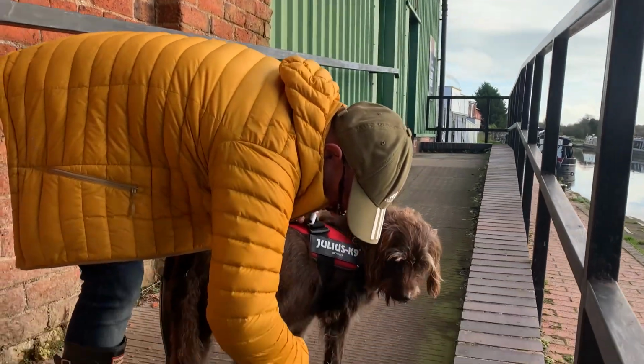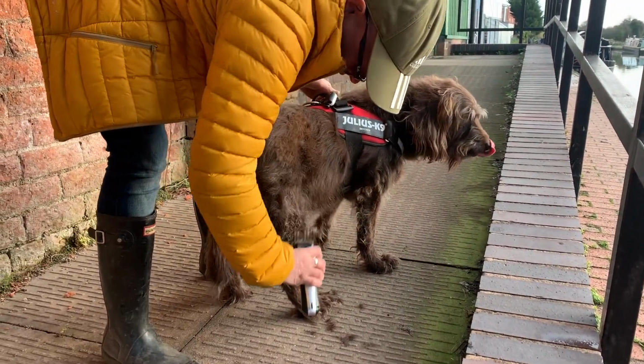We're filling in water at Calverley Services, and we thought it'd be a good opportunity while we're waiting to cut Dexter's hair, bless him.